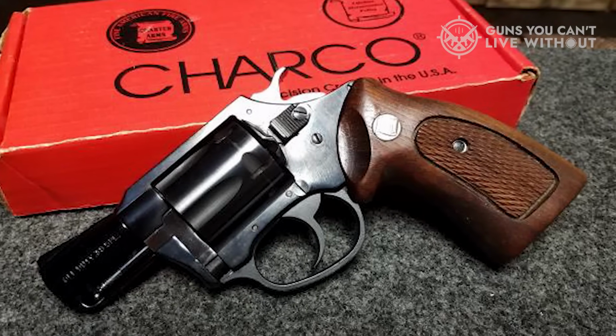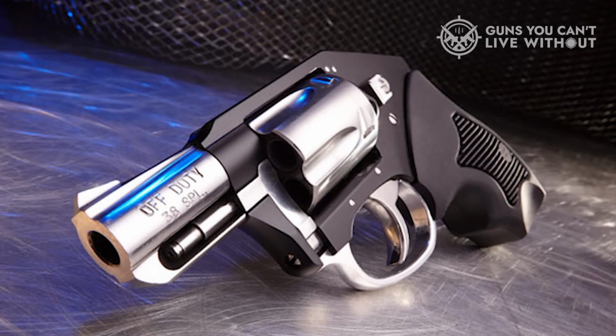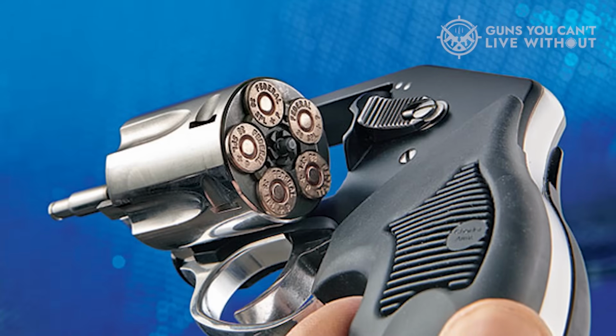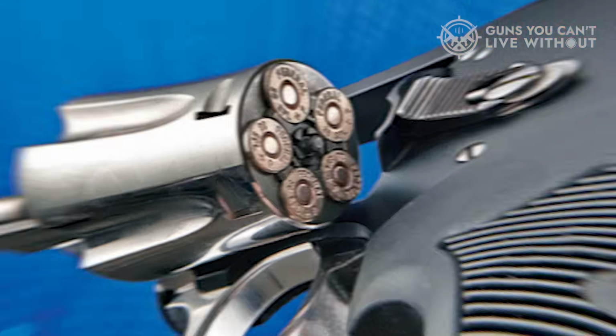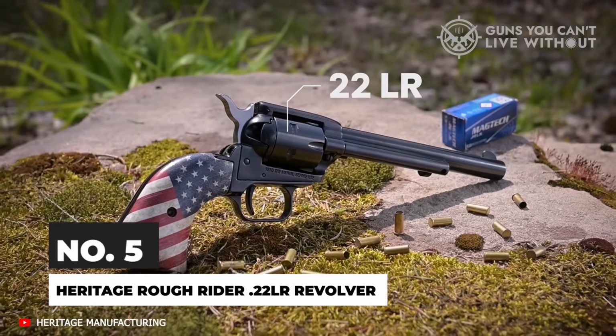A Charter Arms revolver is currently worth an average price of $397.83 new and $265.50 used. The Heritage Rough Rider .22 LR is known for its unique hammer block safety feature.